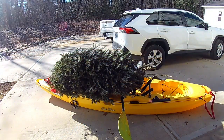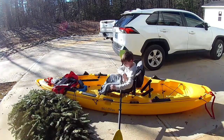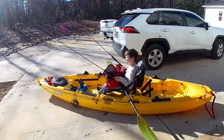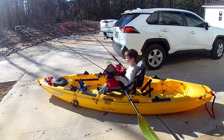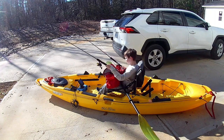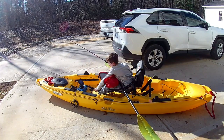Here you can see my son, Brax, with a Christmas tree. How's he going to pedal or paddle with that Christmas tree? So the biggest difference to me is the amount of gear that you can actually haul. Here you can see 2 fishing poles and 1 big tackle box.